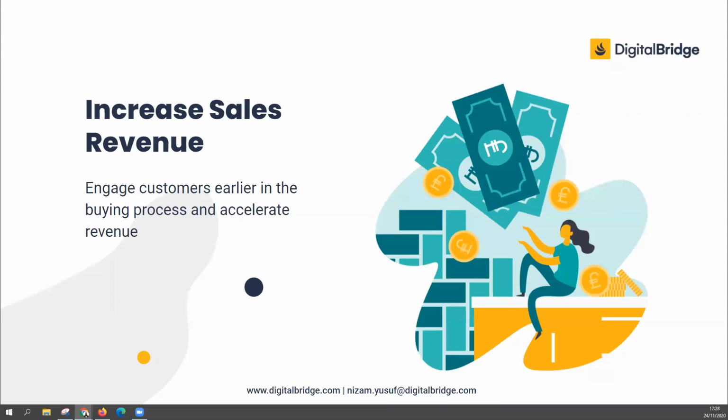Instead of consumers coming to you just for a bath or a vanity or a faucet, by providing access to a guided design tool, they will use your entire catalog to build their bathroom. So this means it will drive up your average order value.